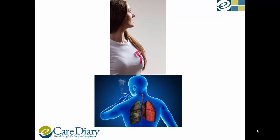Excluding skin cancer, breast cancer is the most frequently diagnosed cancer among women. Breast cancer ranks second as a cause of cancer death in women. Lung cancer accounts for about 28% of all cancer deaths. The 5-year survival rate for all stages of lung cancer combined is just 16%. Cigarette smoking is the most important risk factor for lung cancer.